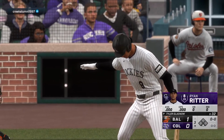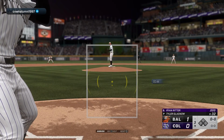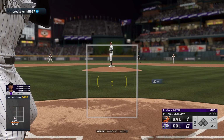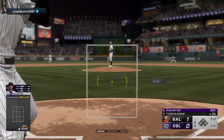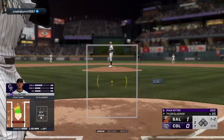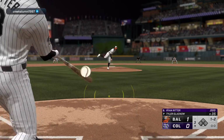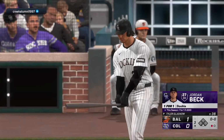Back here at Coors Field as we go to the last of the third. Ryan Ritter digging in for the Rockies. And that skips in the dirt. That one fouled off. Swing and a miss for the strikeout. Tied him up on a fastball inside.